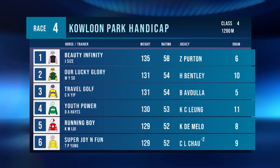Race number 4 is over the 1200 metres. It is a Class 4 event, and Beauty Infinity is at the top of the book, having his 4th career outing. Our Lucky Glory's now with Chris So. Shadow roll comes off him. Travel Golf is minus the blinkers. The visor goes on. Youth Power has a tongue tie added.